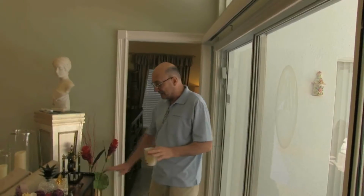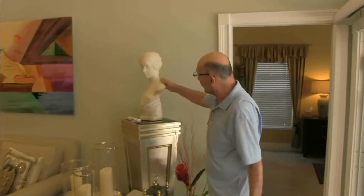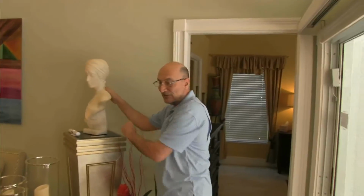There are custom touches everywhere. Nothing here is inexpensive. This is Theodore Alexander again. This is an antique. It was carved from solid marble in the 1890s. Her name is Sephrosyne, and she's a Greek goddess. Absolutely unbelievable beauty everywhere you go. All right, so let's talk about the east wing.